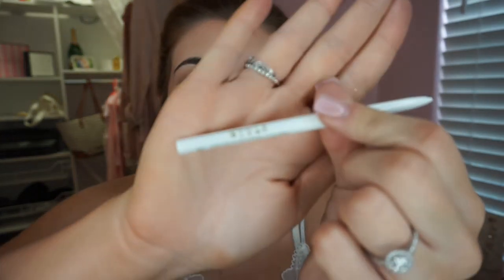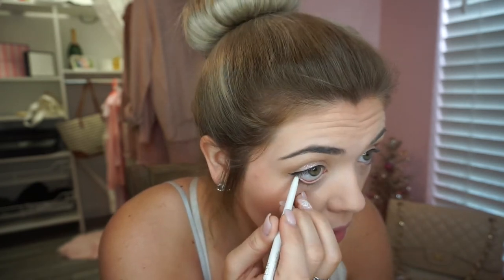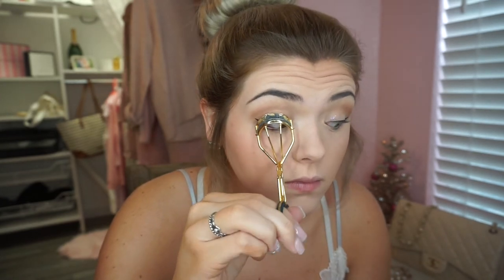And then finally, I use this white Stila eyeliner on my waterline to make my eyes look a lot bigger, and I find that this is a really good trick if you're tired or if you've had a really long day to make your eyes pop, even though you may not really be feeling all that energetic or awake. After that, I just curl my lashes and then apply mascara.